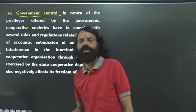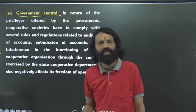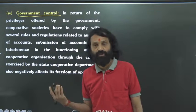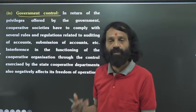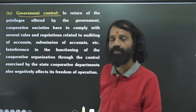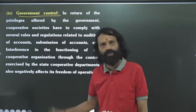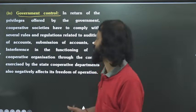The government of course promotes cooperative societies, and they also offer many benefits to the cooperative societies. So, voting power is there, the government is ready to give loans to the cooperative society, and commercial banks are also ready to provide loans to the cooperative societies, but they offer them at a very low interest rate.